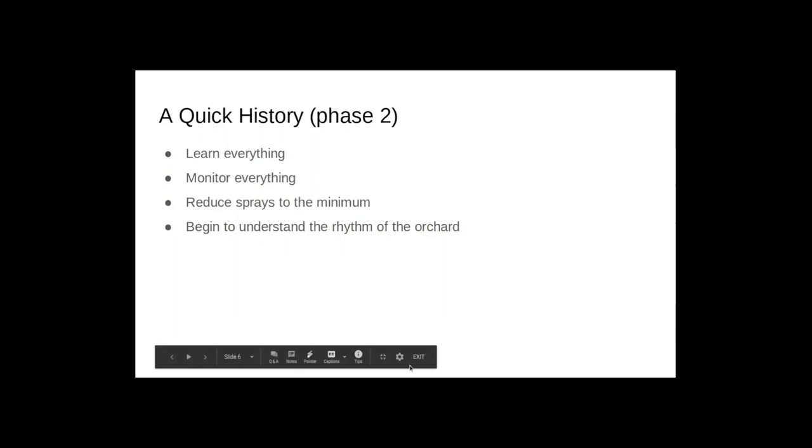It's a lot harder to have integrated control of diseases, but I also learned all their life cycles. For instance, I learned that I was consistently having some damage from cedar apple rust, and I added a spray at pink to help control that, and that reduced that damage. So we did learn something about diseases, but mostly this phase was focused on insects.